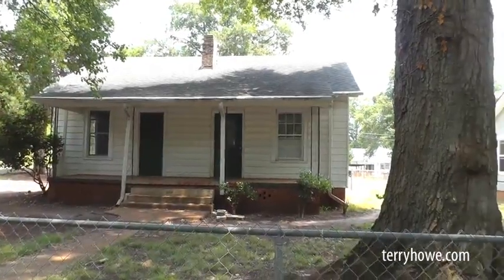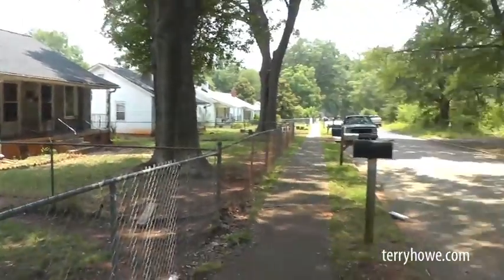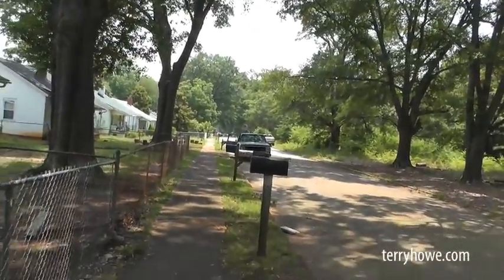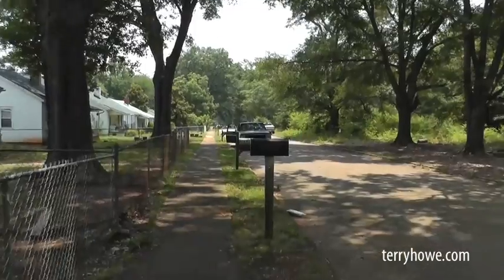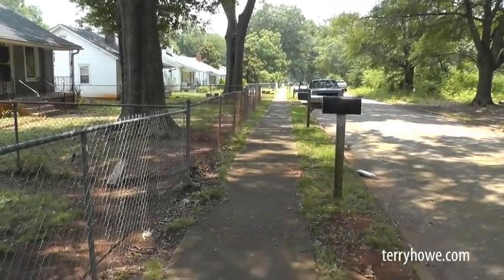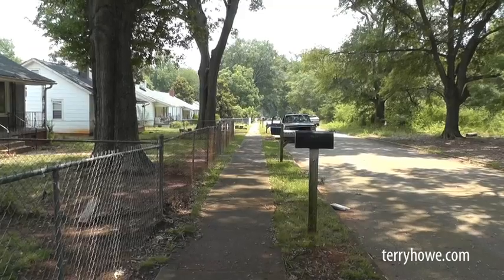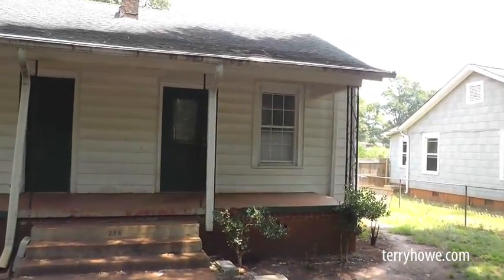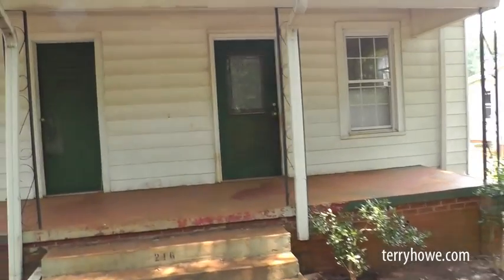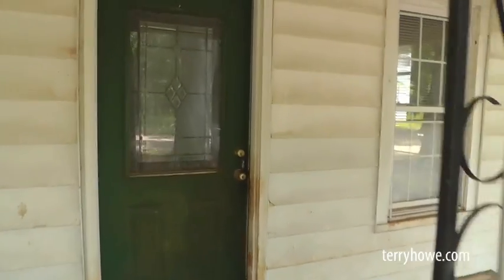Before we go in, I really want to show you what I'm talking about. Look at these trees now. Some of them have died through the years, but just look down that sidewalk. Everybody has really nice yards and houses that keep them up well out here. I think you're going to find this to be a winner. Got a nice little porch out here. It needs a pressure washer is what it needs. I think it'll be fine. Put down a little sod in the yard.